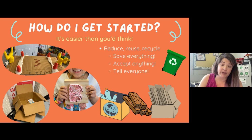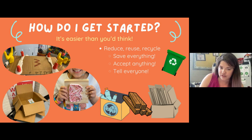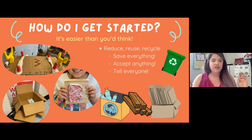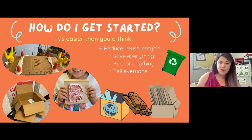Reduce, reuse, recycle, man. Save everything. Get your fellow teachers to save everything. Tell your office staff you are saving everything. Tell your parents, get the word out of what you want and what you need. Accept everything. I think it was the end of last year, I got a massive Rubbermaid container full of yarn. And a parent was like, will you take these and use these?